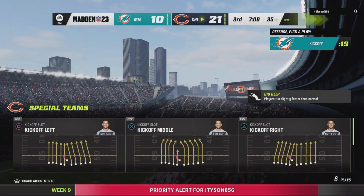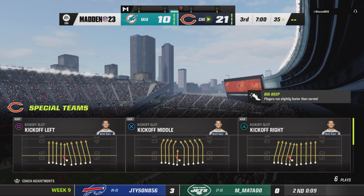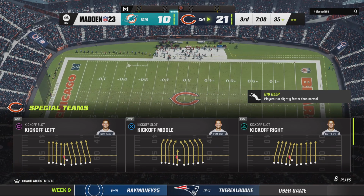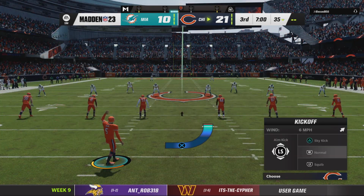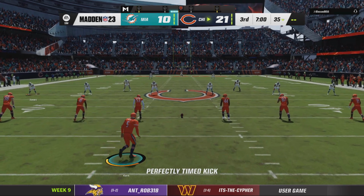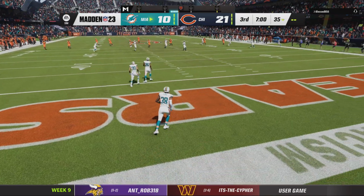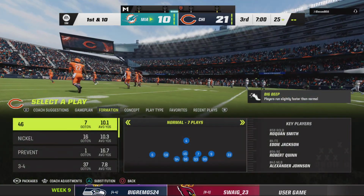Welcome back. Charles and I settled into the booth, ready for quarter number 3. The Dolphins down on the scoreboard, but they'll have it first as we get going in this third quarter. And this will not be returnable. It's out of the back of the end zone for a touchback.